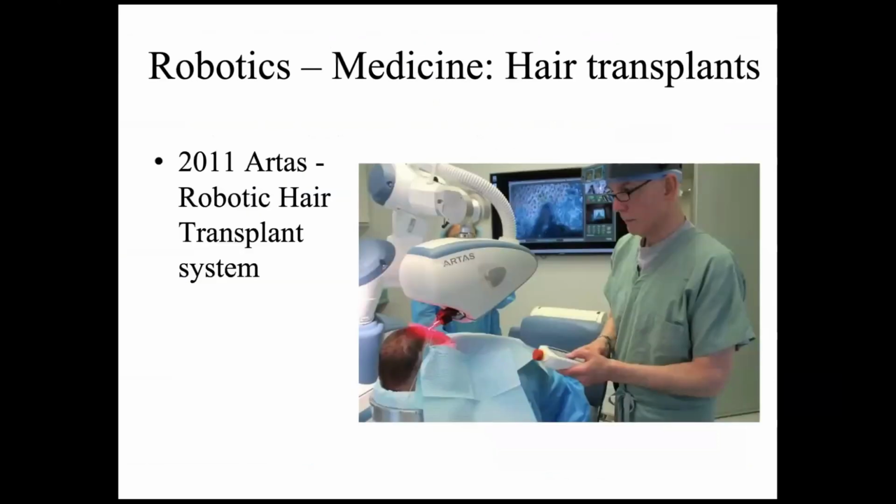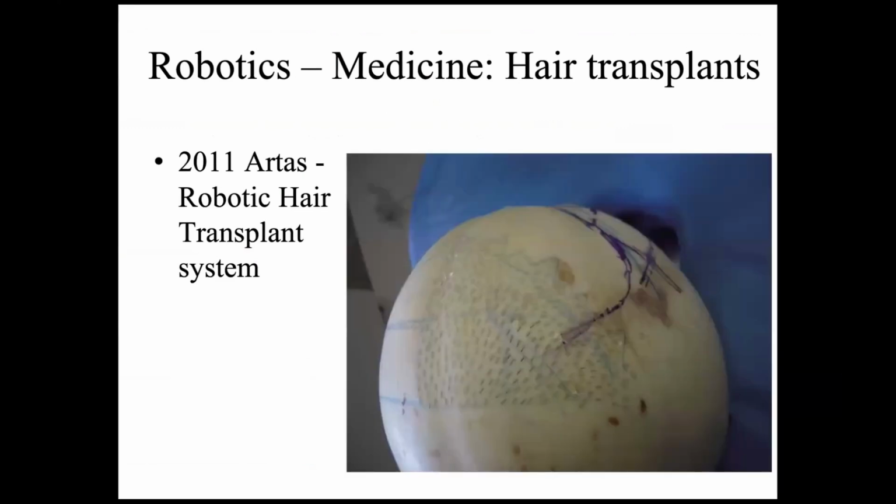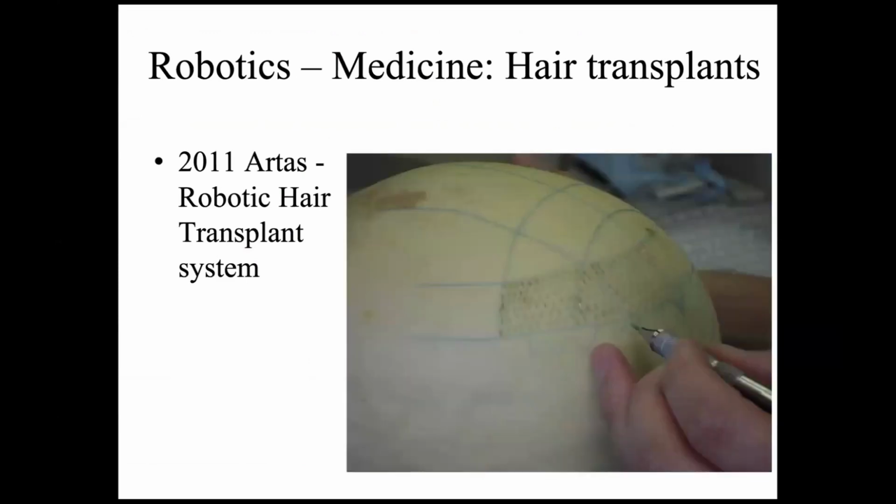And then nowadays, there's actually a robot to do hair transplants. Before this, when I did my cosmetics fellowship, we had to learn how to do all those incisions. I don't know if you guys can notice what this is. This is actually cantaloupe. We'd have to sit there for hours and use this knife to make tiny little holes in someone's skull to be able to put those hair plugs in there.